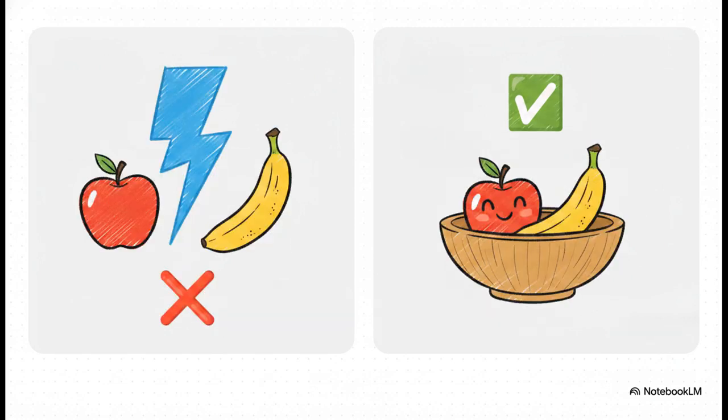Oh, and here's another sneaky trick. Don't let the contrast villain trick you into using but when you just want to add two yummy fruits together. Saying I like apples but bananas makes zero sense because there is no contrast there. If you like them both, you just need our addition hero. I like apples and bananas.